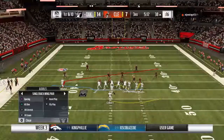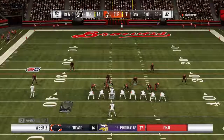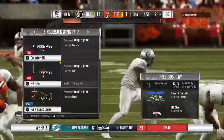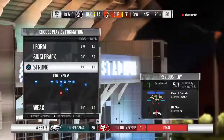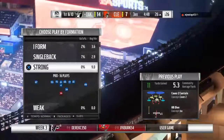Carr now 13 of 15 passing. That's good for 87%. It's 1st and 10. And on the ground, 11 more yards that go around, a first down as well. They're making it look easy out there. Another first down. So far on this drive, let me do this little bit of math here. 4 plays, 3 first downs. That's a pretty good recipe for success.